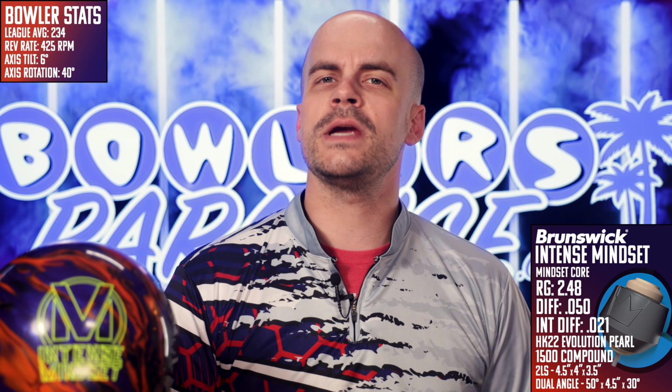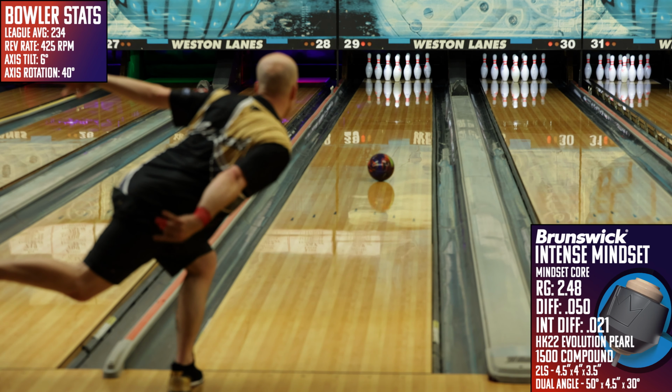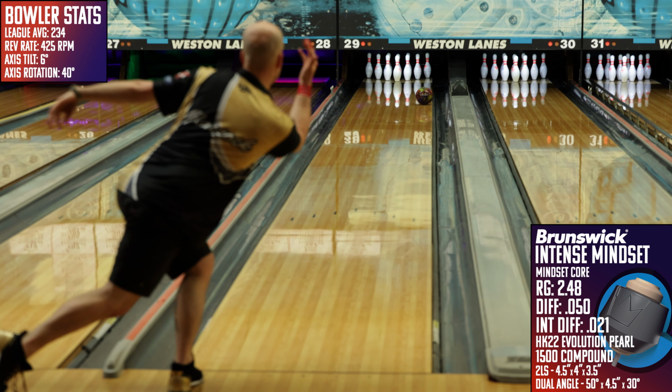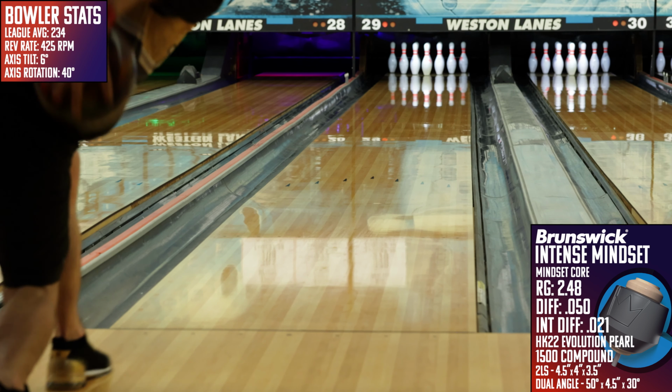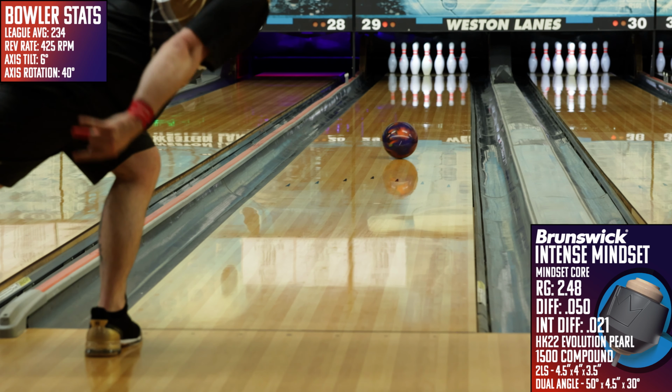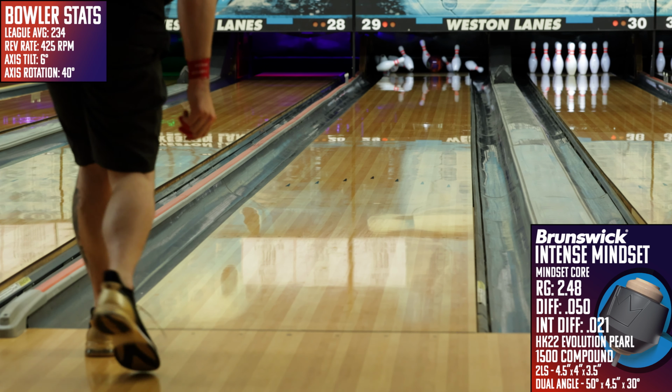For the layout, I went with a 4.5 by 4 by 3.5 2LS layout. This is one that is meant to encourage the ball to be clean and strong down lane. My assumption was that the core would do most of the work for me in the mid lane like it had with the previous two Mindsets, so the layout leans into what the cover wants to do in having an aggressive move down lane and into the pocket.